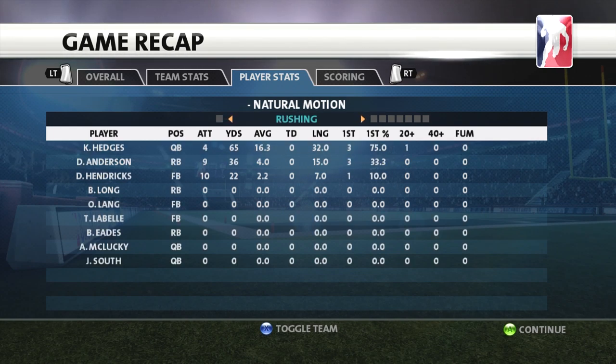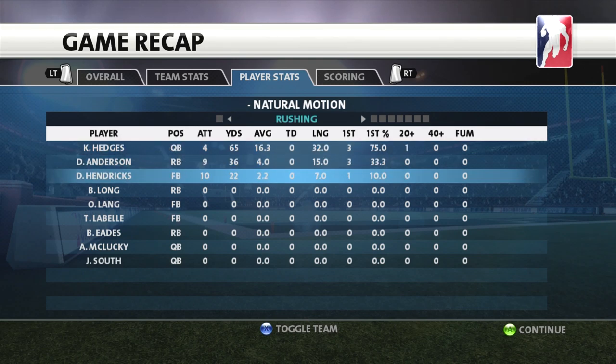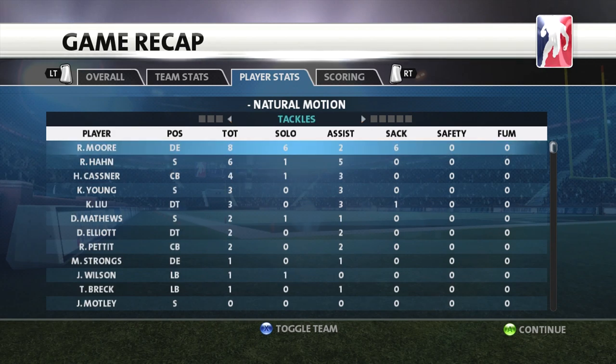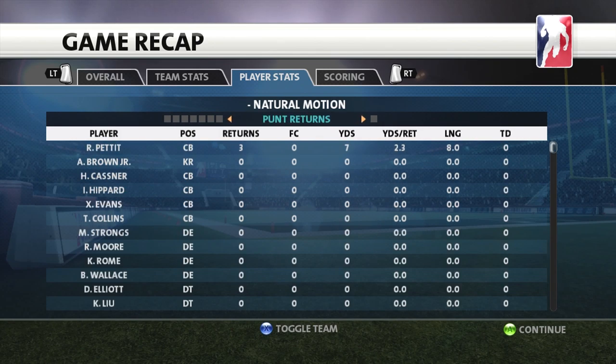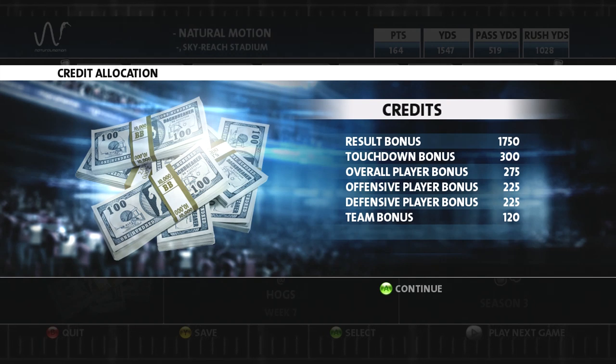9 attempts, 7 completions for Hedges. He was near perfect on this day. Hedges ran the ball as well as he could, but they did start blitzing the outside. It was smart for them. That concerns me, though, if they take away the run, how will we do in the passing game? So far, I think Hedges is becoming a better passer. You see, we got our result bonus.